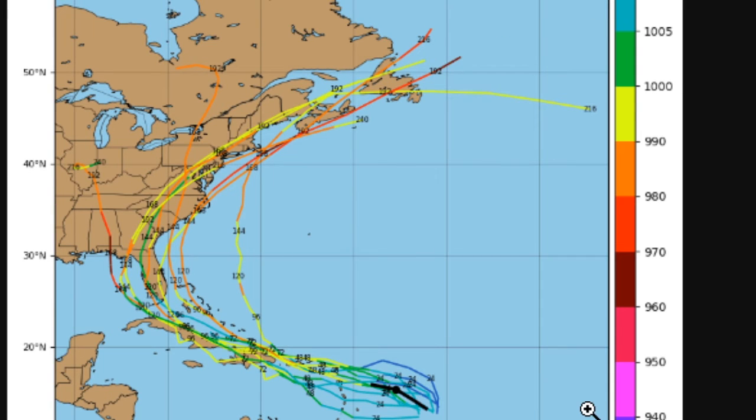Lastly, the CMC ensemble spaghetti models. Most likely, Florida will be seeing impacts from this, as you're seeing there, and this could even go up the East Coast. Most likely for the National Hurricane Center forecast, like I said before, it will be making impacts only on Florida, and it may be turning up the East Coast and making impacts on some of these East Coast states, but probably not all of them.